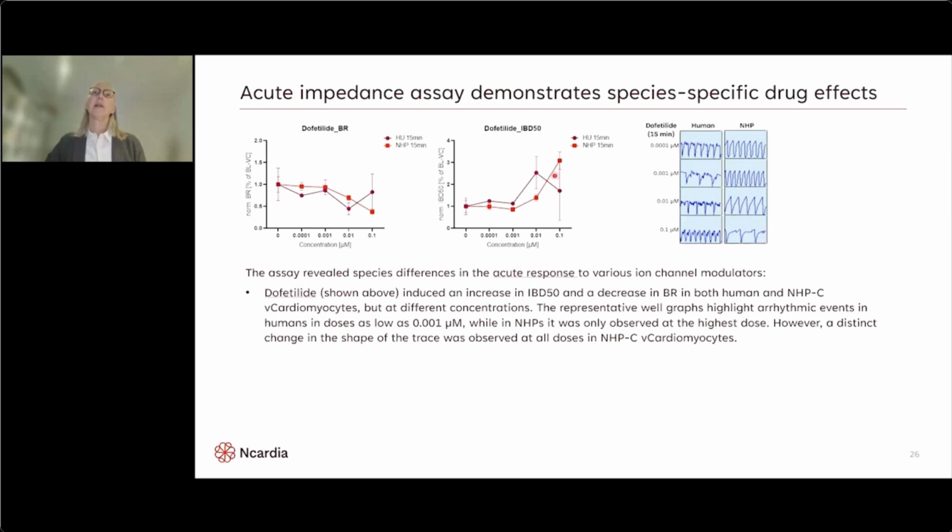The very high standard deviation here at the very end of the assay with the higher concentration is due to the arrhythmic effect that we could observe in both cell types. And this is also shown here in these little waveform traces. What you can also see here is that we observed arrhythmias already at very low concentrations in the human cells, whereas we only observe clear arrhythmias at a higher concentration in the NHP cardiomyocyte. Interestingly, the shape of the contraction signal that we could see with the impedance assay did change already at earlier concentrations without showing signs of arrhythmia.